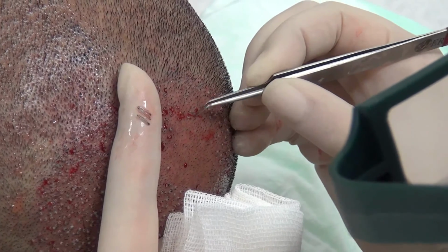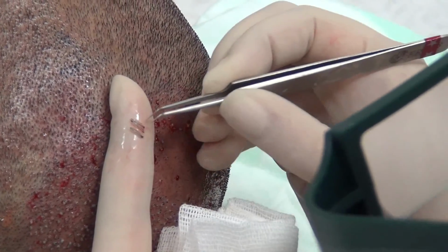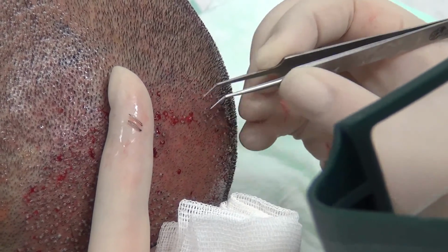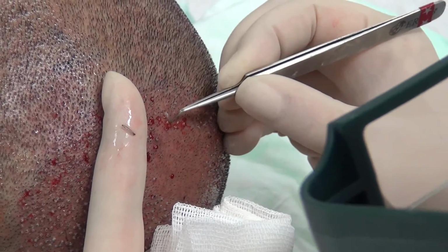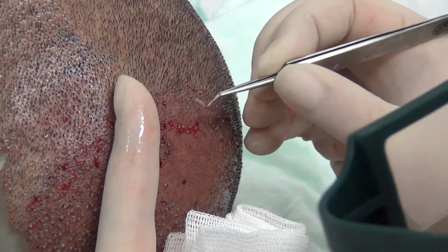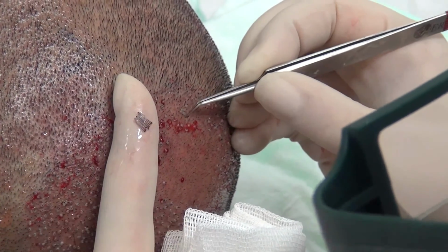FUE grafts are different from FUT grafts, which is why the handling technique used is different. We use single forceps to handle the follicles, paying attention not to damage the bulbus during the placement.